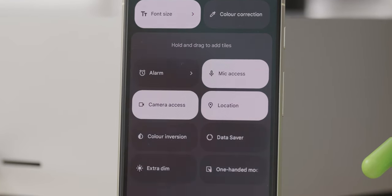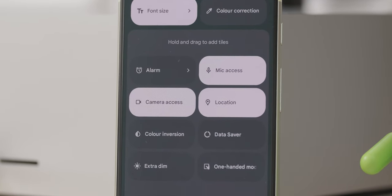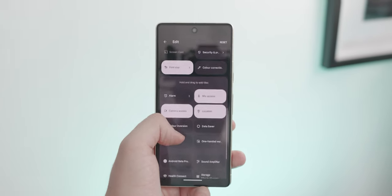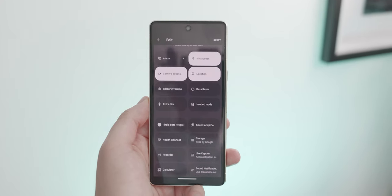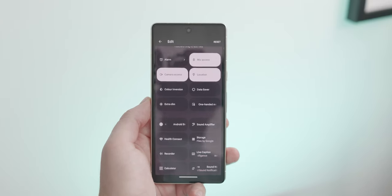And finally, you might also notice the added borders in the quick settings panel when you start editing the quick toggle tile layout. This is another inconsequential alteration, but notable nonetheless, and it's all part of Google's attempt to tie everything better together, which is something we definitely like to see more of.